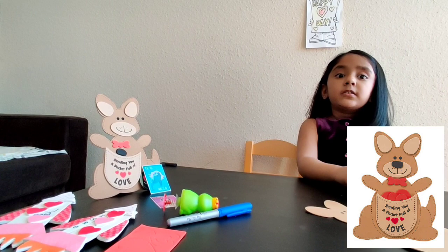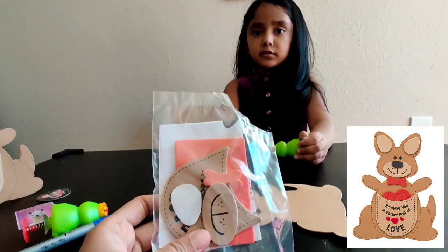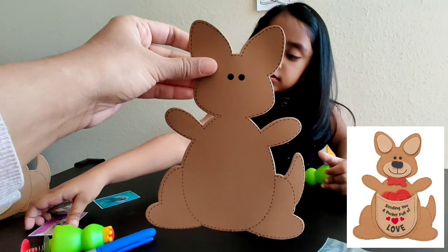Sending you a pocket full of love. Second craft for today. So this is the packet and this is the jewel.